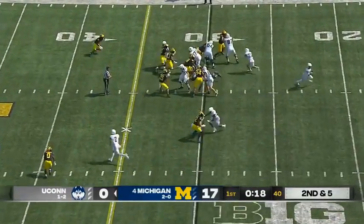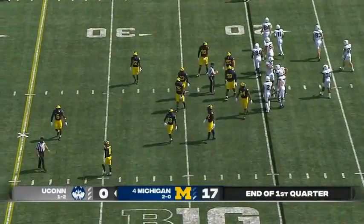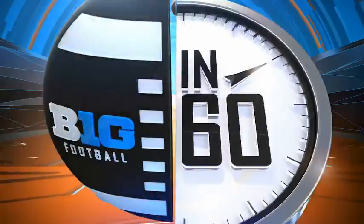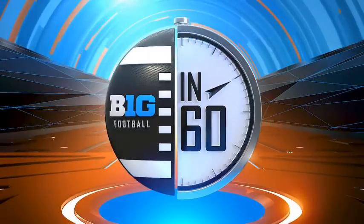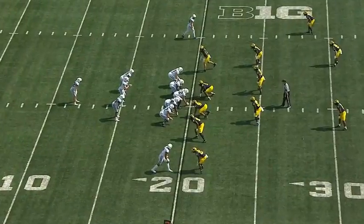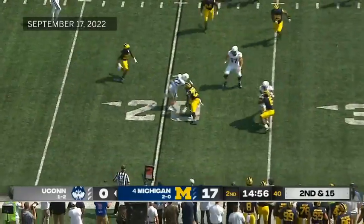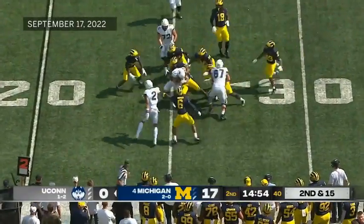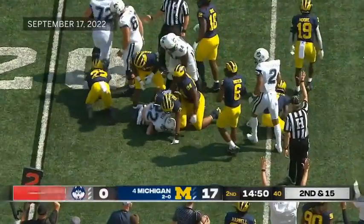2nd and 5, what might be the final play of the quarter. Victor Rosa. Knows a little something about engineering to help you with Jenga. Really looks structurally stable. Victor Rosa starts off the second quarter with a gain of about 6.